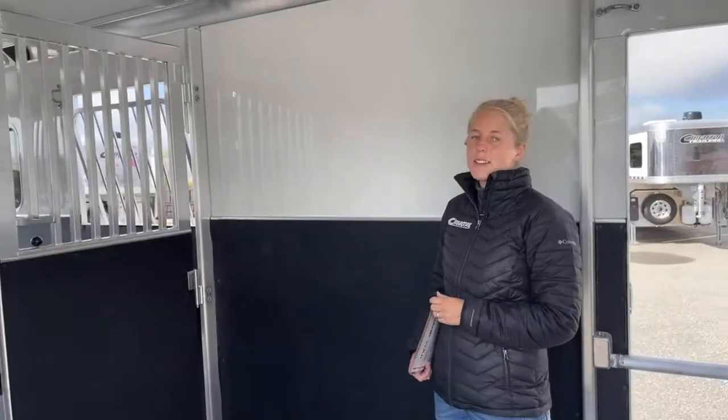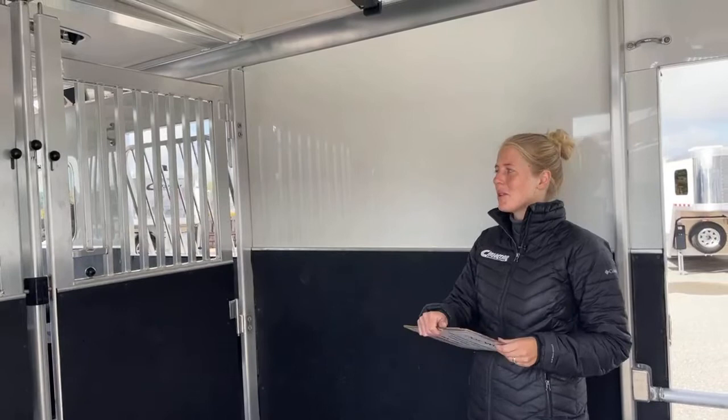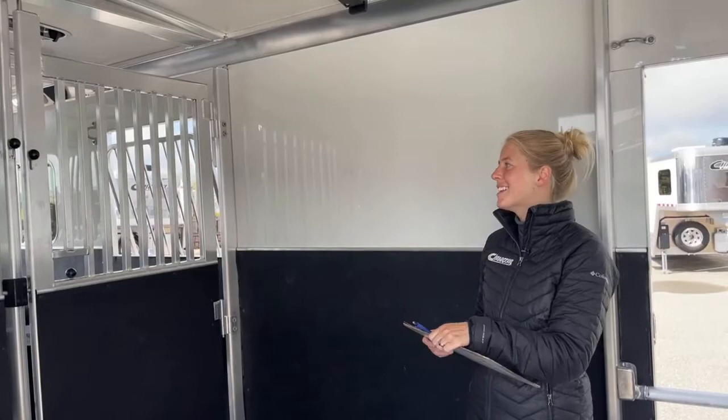That's something that we can do. Cimarron is a custom-built trailer company, and there's nothing we love more than custom building a trailer, because we get to do a lot of fun things that maybe we wouldn't be able to do as an inventory trailer. I think customers have some of the best ideas, and so let us build you something. I think you'll love it.